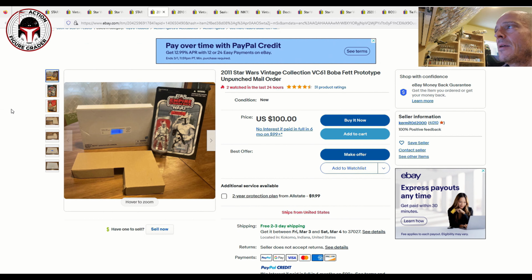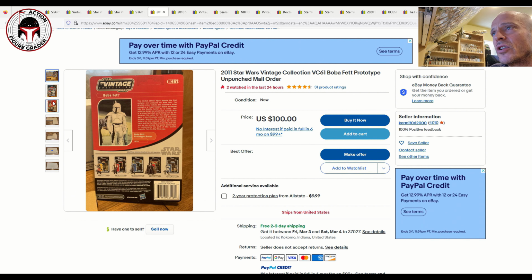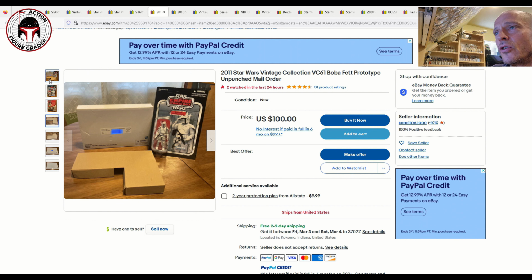Here is a mail-away VC61 prototype Boba Fett. That's $100 free shipping. And again, that one looks to be in very, very clean condition. I mean, straight out of the shipper box, and it included the shipper box.